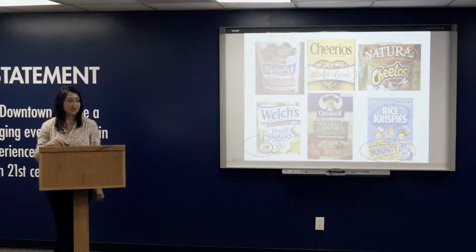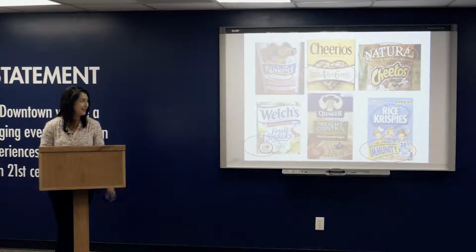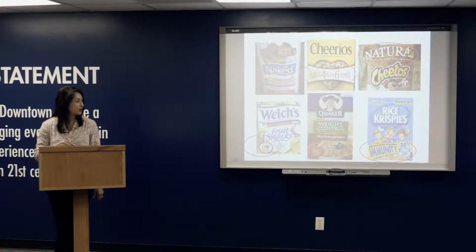This is an old label. They actually got sued, Rice Krispies, for putting that on there, and I think they had a settlement, and it was a $5 million settlement. Because obviously Rice Krispies don't help your immune system. The Quaker Oats, also weight control, and they've changed this also because it's misleading.